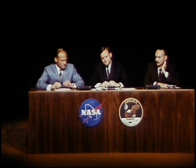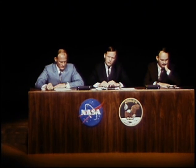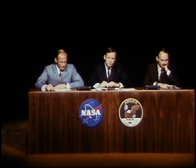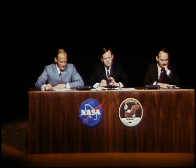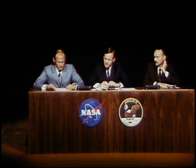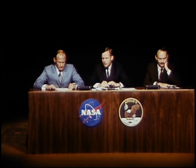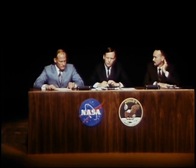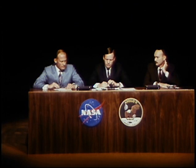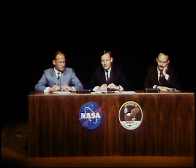A number of experts had, prior to the flight, predicted that a good bit of difficulty might be encountered by people attempting to work on the surface of the moon due to a variety of strange atmospheric and gravitational characteristics that would be encountered. This didn't prove to be the case, and after landing we felt very comfortable in the lunar gravity. It was, in fact, in our view, preferable both to weightlessness and the Earth's gravity.